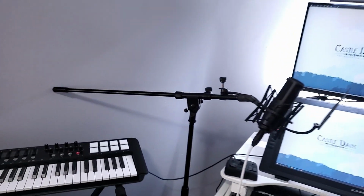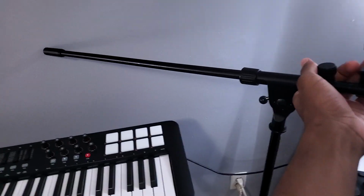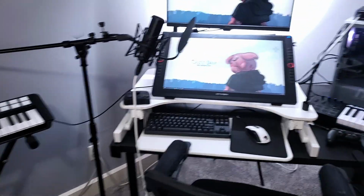All right, next we have the mic stand. The mic stand is an onstage stand. Doesn't really work too well against this wall. As you can see, positioning it is a bit difficult when it's against this wall, so I'll probably get something else like a boom arm, but we'll see.